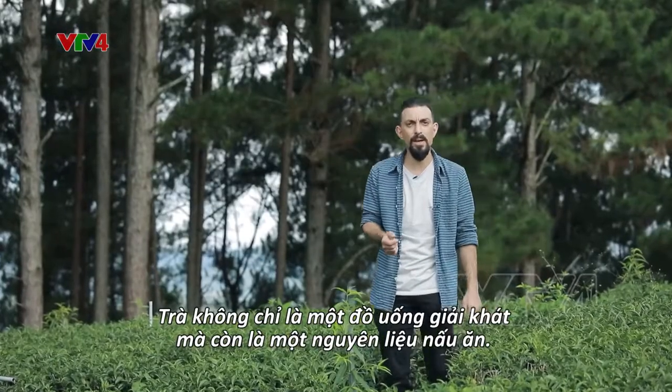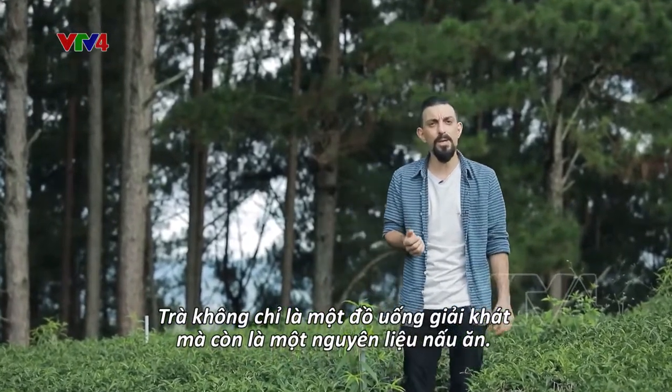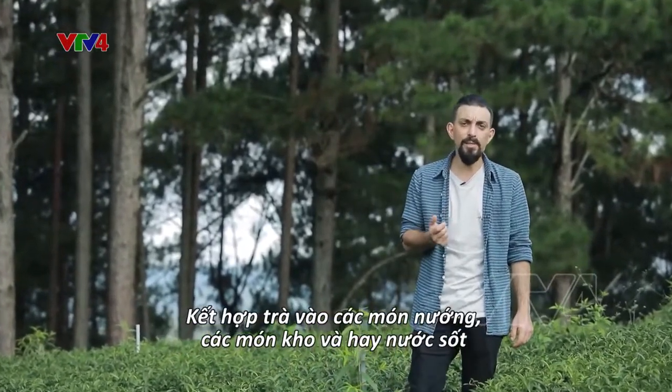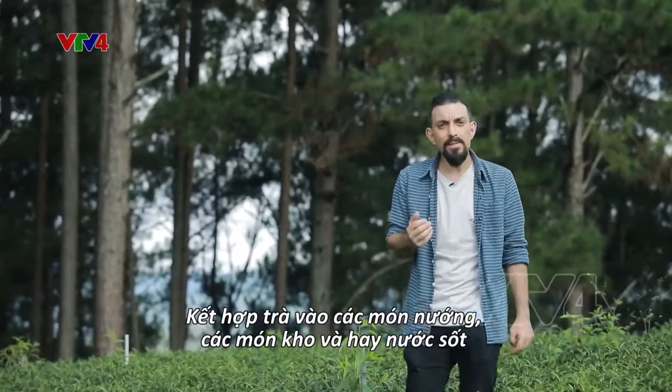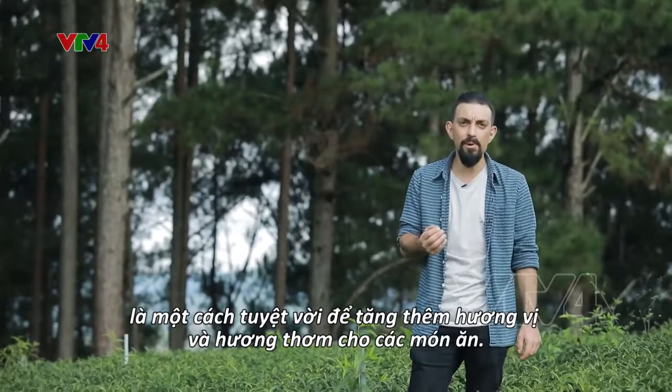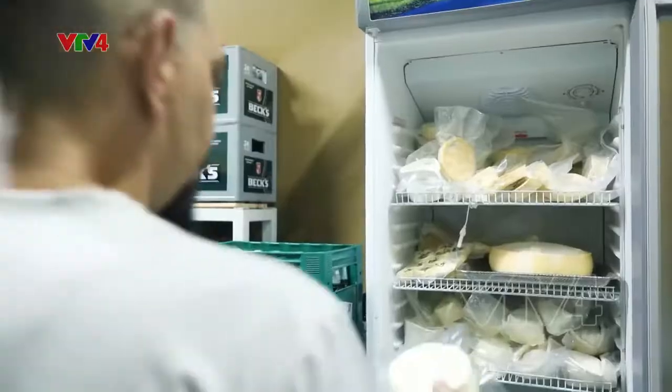Tea is not only a world-famous beverage, it is also a very dynamic cooking ingredient. Incorporating tea in your baking, braising, marinade is a great way to add flavor and fragrance to a variety of culinary dishes.